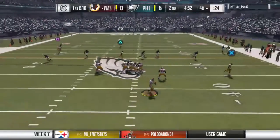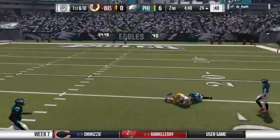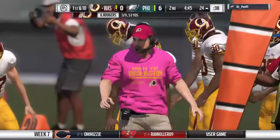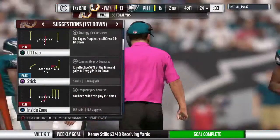Now a play fake here on first down. Going deep here for Stills. That's caught at the 25. 30 yards on the pickup there. And it'll be first down, Redskins.